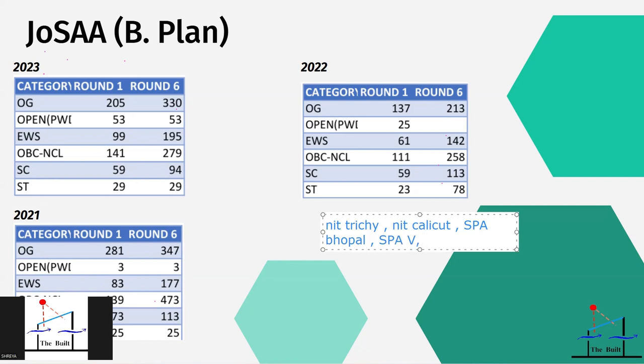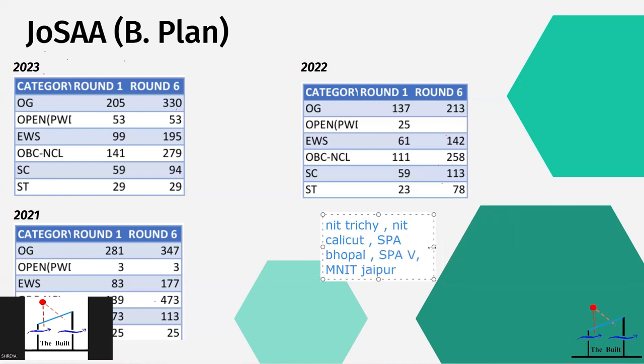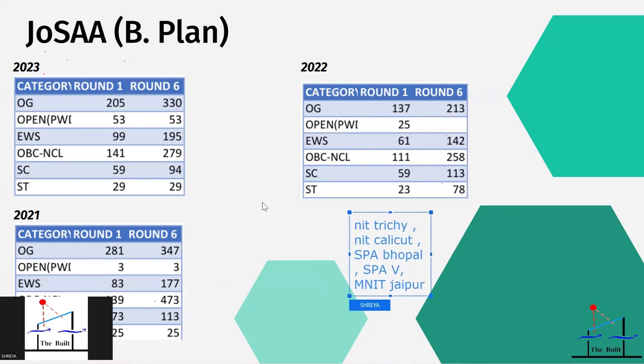Okay, then we have MNIT Jaipur, which is basically an NIT located in Jaipur, Malaviya National Institute of Technology. Okay, NIT Trichy, NIT Calicut, which is located in Kerala, Kozhikode, SPA Bhopal, located in Bhopal, Vijayawada, which is located in Andhra Pradesh, and MNIT Jaipur, basically in Rajasthan. You can look up to these colleges, which are another option. If you don't get SPA Delhi, these are a few options that you can look upon.